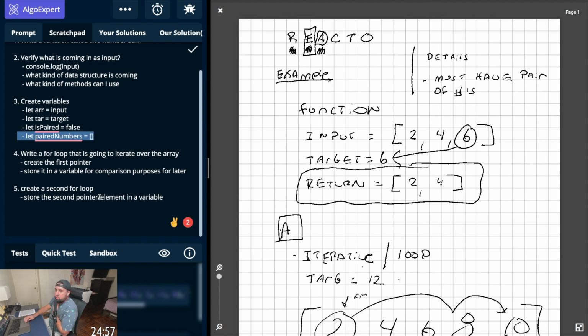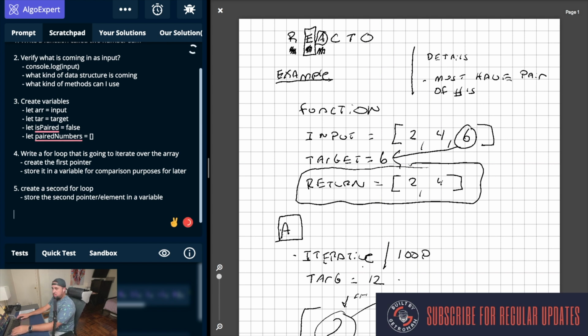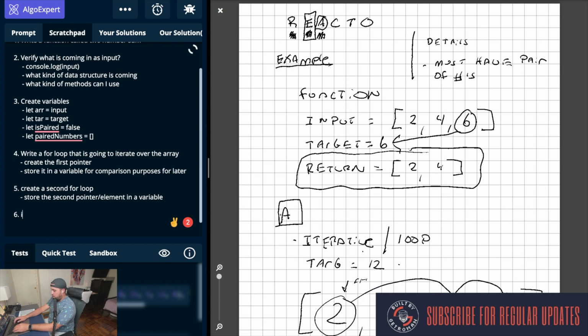Create the second for loop, store the second pointer and element variable. Let's remove this timer. Okay, cool. And then inside here, I'm just going to stub this stuff out. Inside the second for loop, make a comparison of the following.